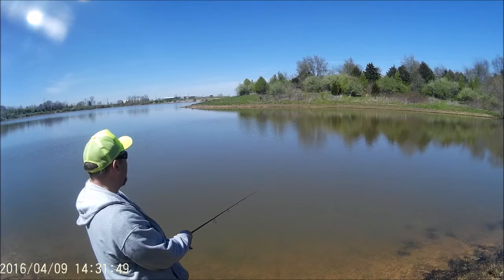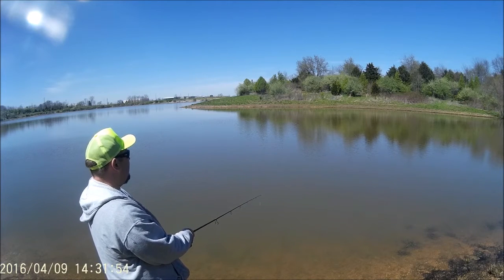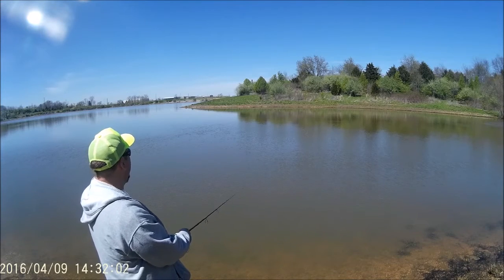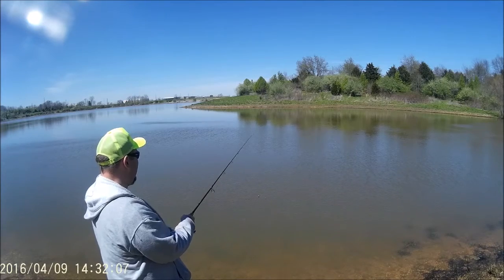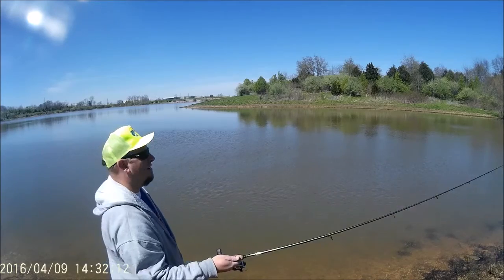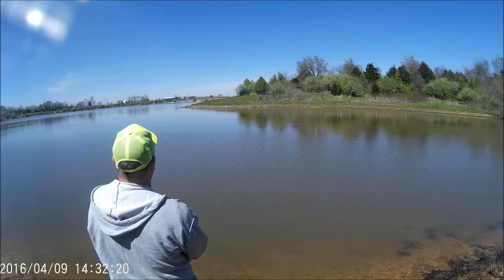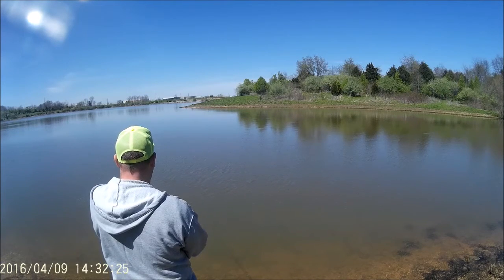Now I don't know if you can see it, but there is a little tiny brush pile actually to the left of where my bobber is right now. I don't know how many bobbers and rigs I've lost in that brush pile, but it's a lot. Looks like the recent wind has knocked them all off. They were kind of sitting there like a beacon. The water temperature is actually a little warmer than the air is right now.